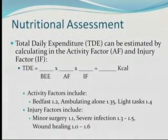Then the nutritional assessment, you're going to also look at the total daily expenditure, TDE, and you estimate it by calculating in the activity factor and the injury factor, using the BEE times the activity factor times the injury factor will equal the total calories required.